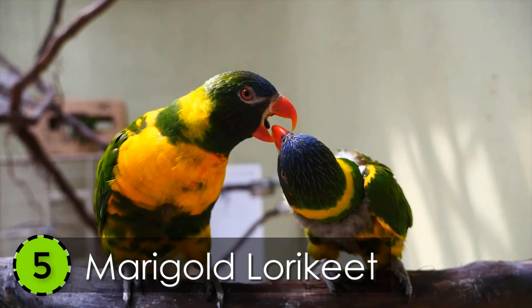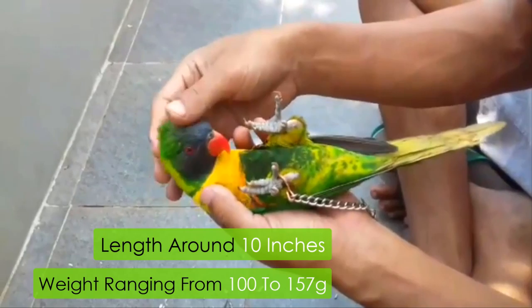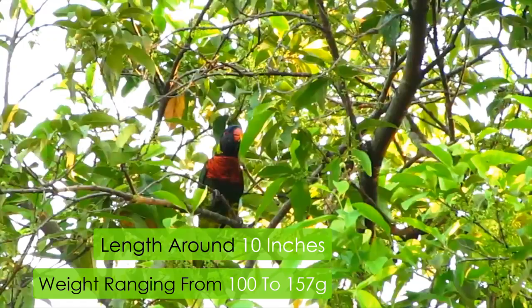5. Marigold lorikeet. Endemic to the islands of Southeast Asia, the marigold lorikeet, also known as the Sumba lorikeet, is one of the most beautiful lorikeet species in the world. It is fairly small in size, with its length around 10 inches and weight ranging from 100 to 157 grams.